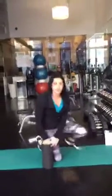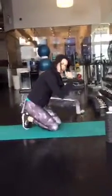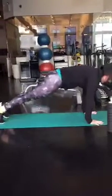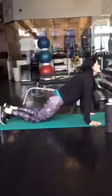Moves. Now I'm going to do without the roller first, your basic plank. So high plank on your hands, on your feet. Make sure you're taking your upper arm bones externally rotating them so the eyes of the elbows are going forward. Want to make sure your butt's not too high or dropping down too low. Really push down to the floor and push those heels back. If that's too much, drop down to your knees.